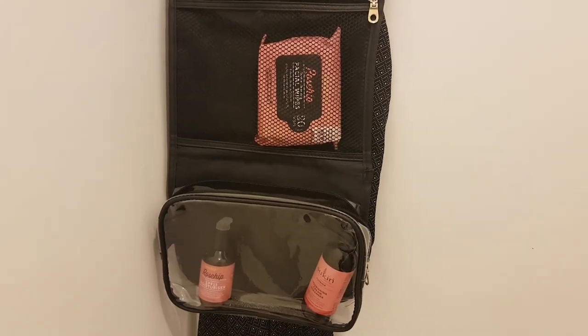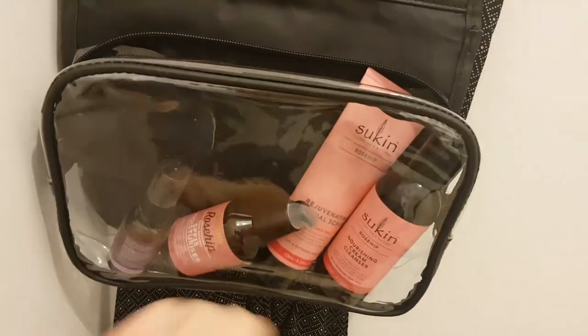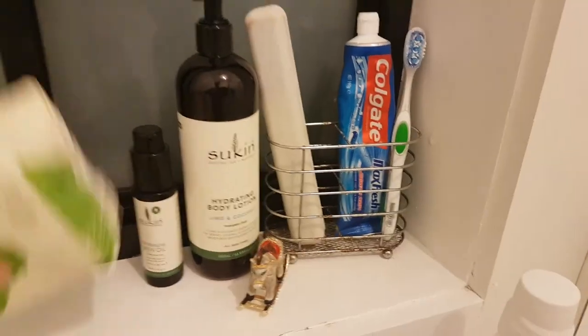I'm going to keep my facial stuff. I might as well actually put it in while you guys are on. So put that in there. So that's all my skincare. God, it's all pink and pretty, except for one, but that's all right. And then toothbrush and toothpaste will go in last thing tomorrow.